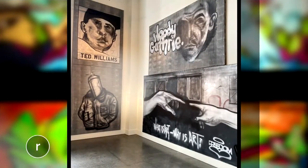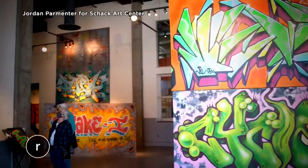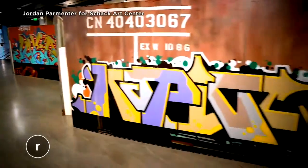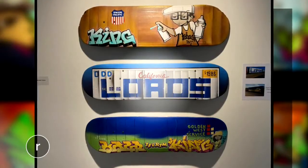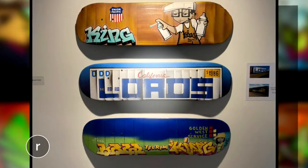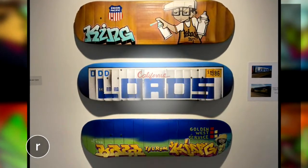Most all of the canvases are 6 feet by 10 feet. There are a few that are smaller. We have over 60 canvases, as well as 25 skate decks, which are skateboard decks that the artists have also painted, reproducing what they've done on freight cars.